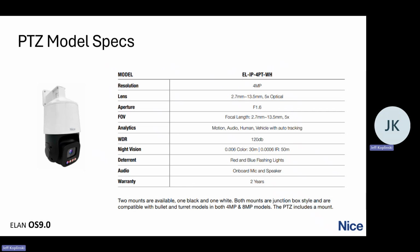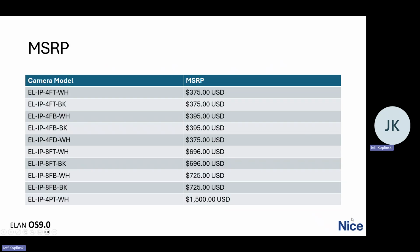Now mounting, right? So we've got 2 mounts available that are pretty much universal, right? One is in black and one is in white. They're junction box style. They're compatible with both our bullet and turrets and domes in the 4 megapixel and 8 megapixel. But with the PTZ, when you purchase a PTZ, it comes with all the mounting hardware included, right? So if you see that picture over on the left, you've got the option for a 90-degree drop-down mount, but you also have the ability where that arm can be reconfigured to go straight up the top of the camera and do a straight pendant-style drop-down. So a bunch of different mounting options there, all included when you purchase the camera.